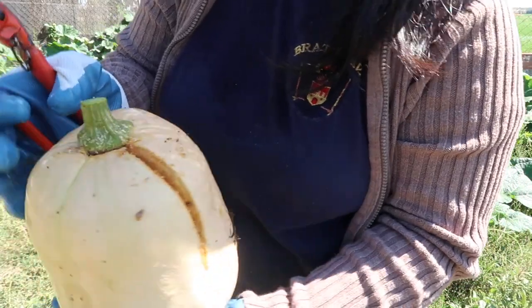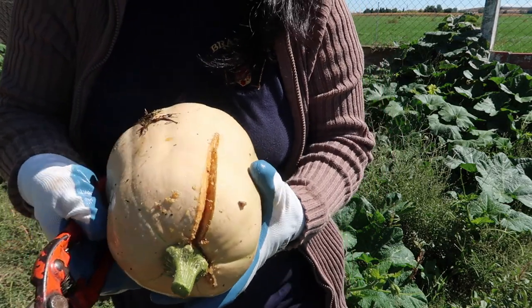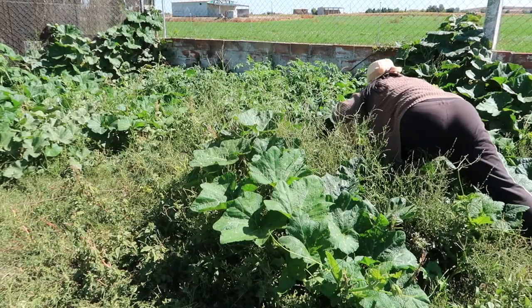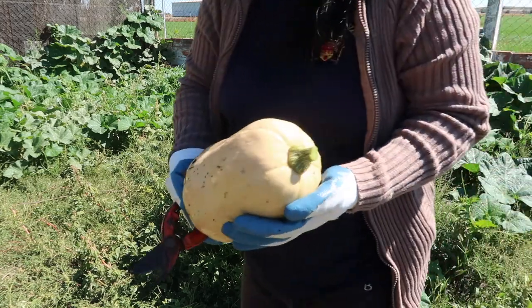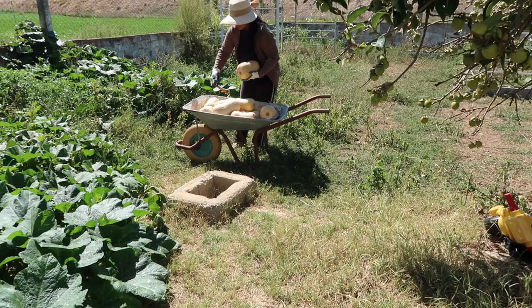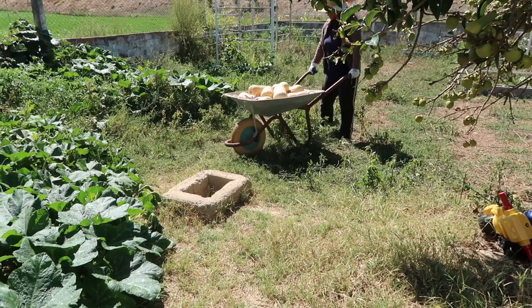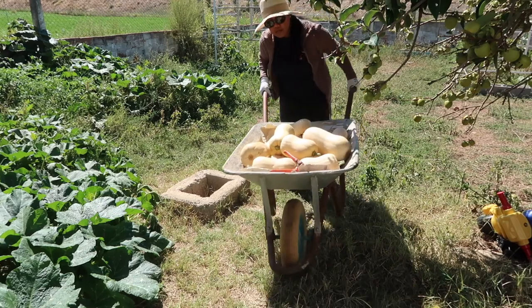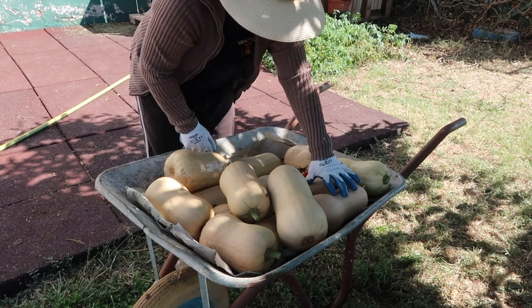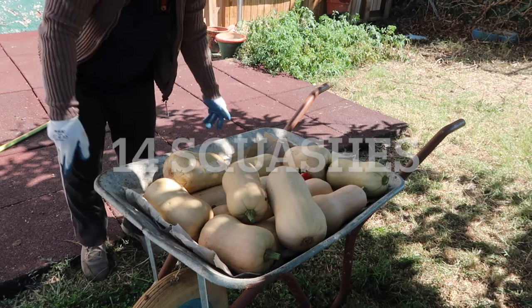See, that is why I want to harvest them now so they won't get like this, and I don't want them to be rotten. So I've got 14, guys.